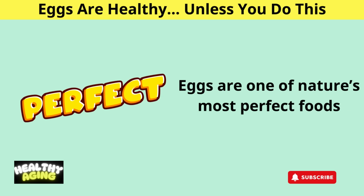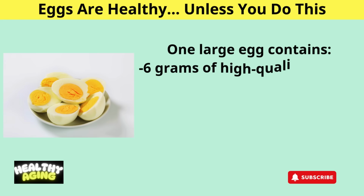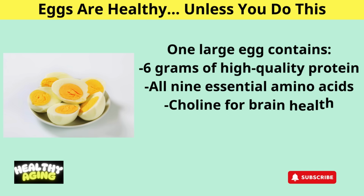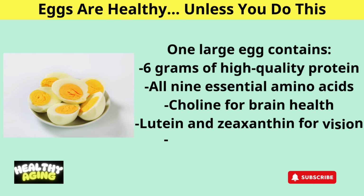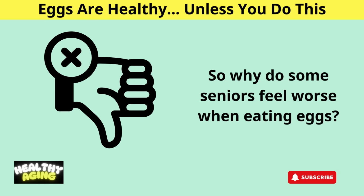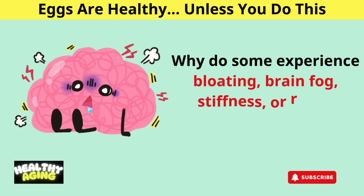Eggs are one of nature's most perfect foods. One large egg contains 6 grams of high-quality protein, all 9 essential amino acids, choline for brain health, lutein and zeaxanthin for vision, and virtually 0 sugar. So why do some seniors feel worse when eating eggs? Why do some experience bloating, brain fog, stiffness, or rising cholesterol?